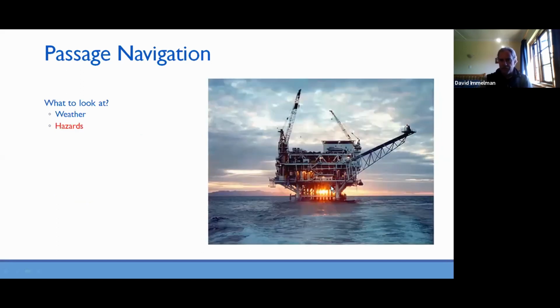Okay, so weather, that was the first one. Hazards. You need to know where all your hazards are. You need to know what they are and where they are. Types of hazards, well, TSSs, traffic separation zones, we've spoken about them, those purple things, and also marine traffic. Are there marine traffic routes where big ships are coming through all the time? Is there a harbor entrance that's going to have lots of traffic? Is there a place where cruise liners tie up and you're going to have lots of them coming through?